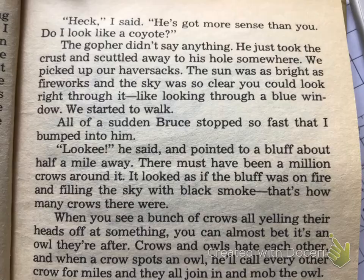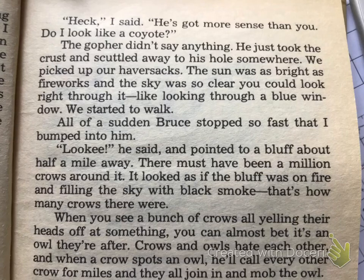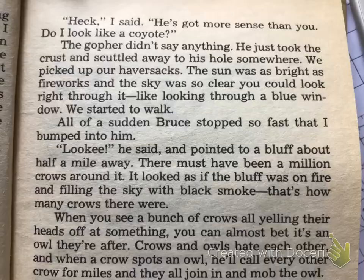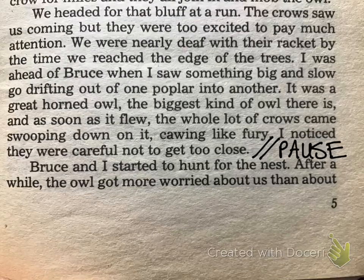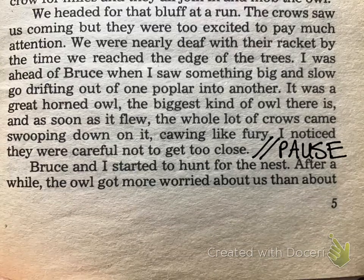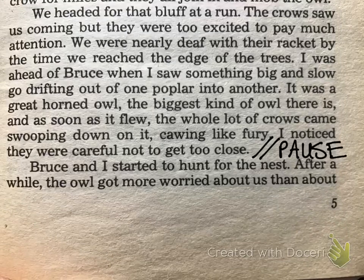When you see a bunch of crows all yelling their heads off at something, you can almost bet it's an owl they're after. Crows and owls hate each other, and when a crow spots an owl, he'll call every other crow for miles, and they'll all join in and mob the owl. We headed for that bluff at a run. The crows saw us coming, but they were too excited to pay much attention. We were nearly deaf with their racket by the time we reached the edge of the trees.